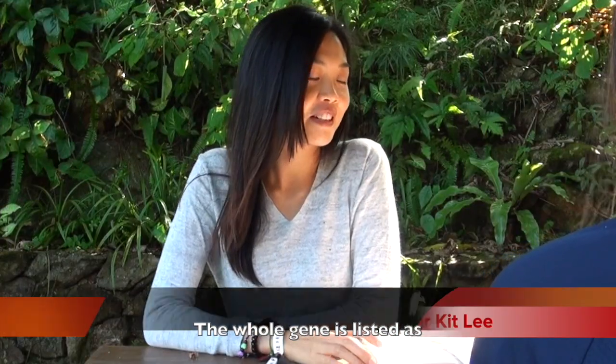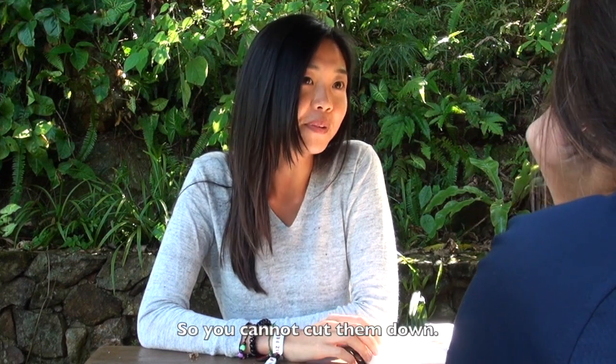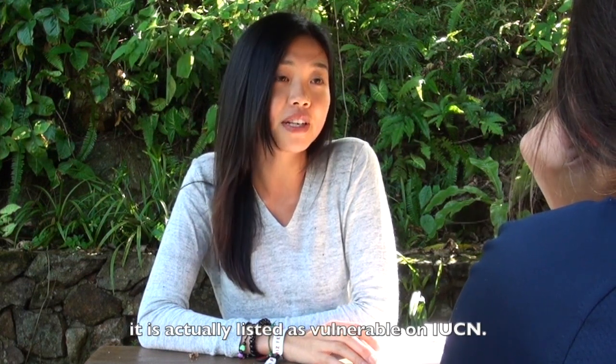So the whole genus is listed in IUCN in 1998, but then in Hong Kong it is a protected species in countryside, so you can't cut them down. But then in terms of being endangered, it's actually listed as vulnerable on IUCN.